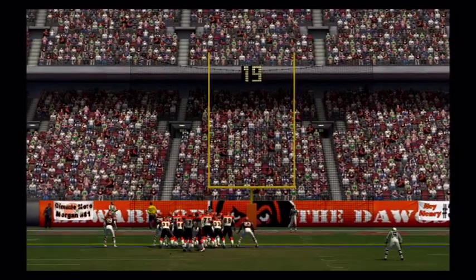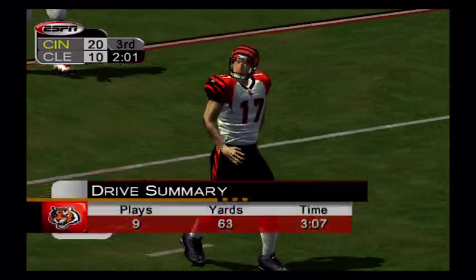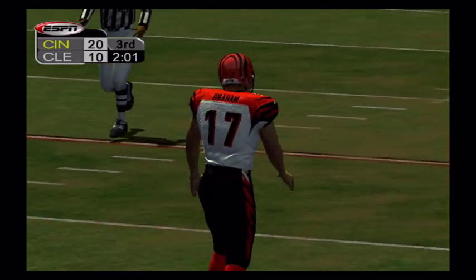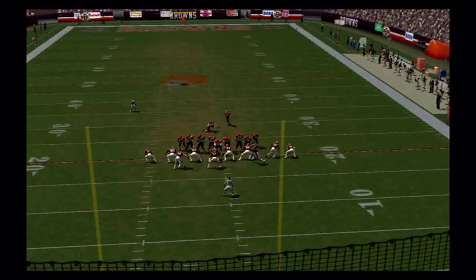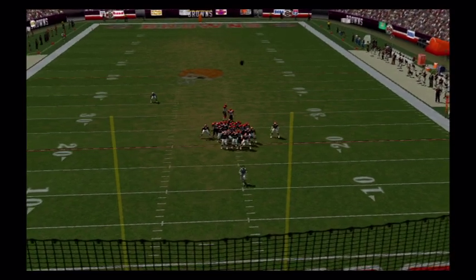Graham kicks from 37 yards out and puts it straight through the uprights and good. Kyle Richardson handles this high snap perfectly. Sets up the ball. There's the kick, and it's good. 3 points.